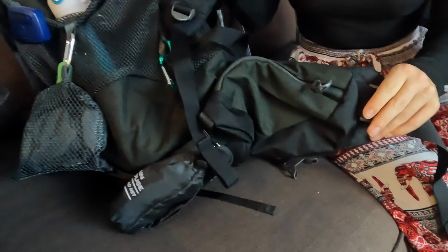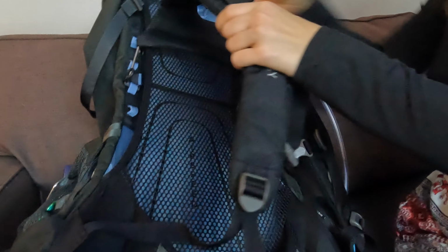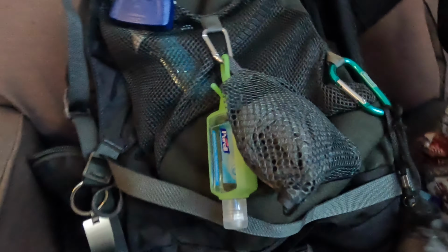She wants to talk about what's on the outside. So down here you have a fanny pack on each side of the backpack. This is the part that would strap around your waist. You have adjustable straps that adjust where they sit on your shoulders on the side here. I really like it because I'm really short and Zach's really tall, so we can both have the same bag. And then you have a bunch of little places you can hook stuff on the sides.